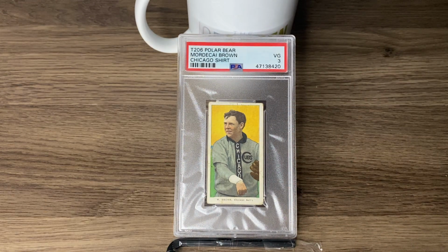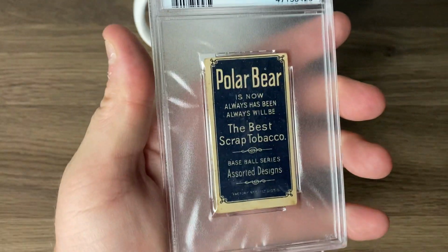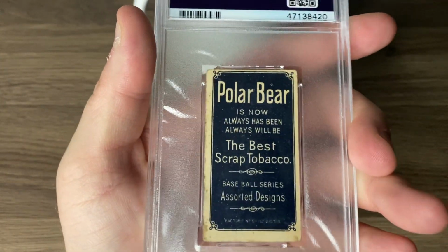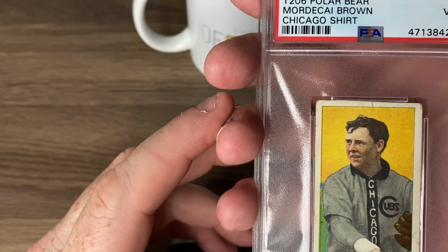So here is Mordecai Brown again. We looked at him a little bit earlier in the T205 set. Here we've got him in the T206 set. And it's one of my favorite backs because I remember before I understood how rare the different backs were, I just thought this back looked the coolest, man, because it's got the most, well, you'll see. Why even talk about it? Let's just show you. There's the back, right? Look at all that color. So cool. And because all that color, you'll see with a lot of these, and I don't know if I have it on this one.